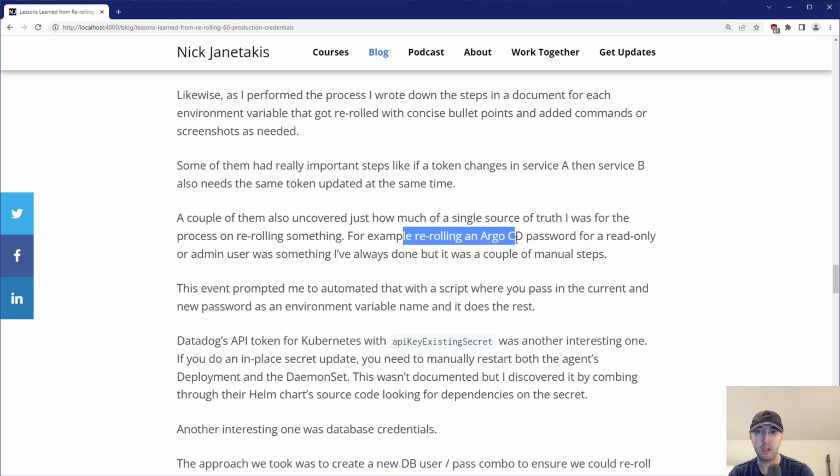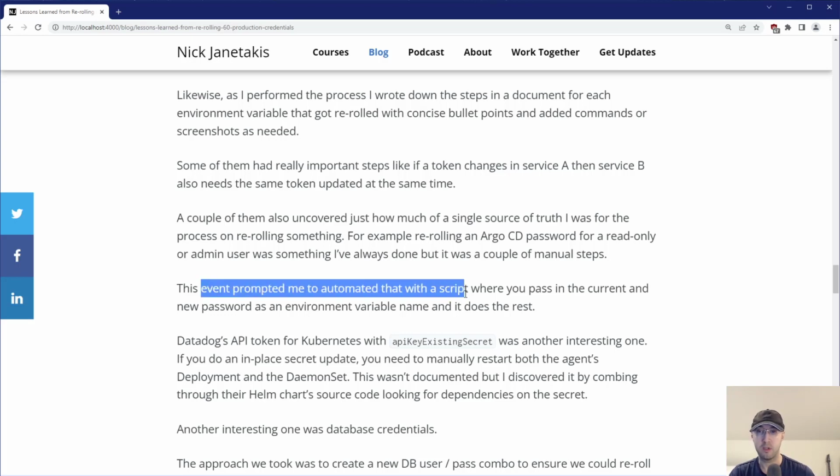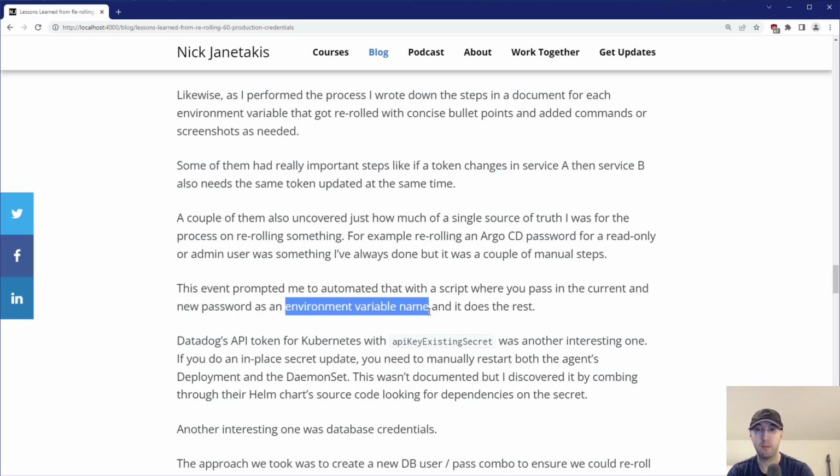For example, re-rolling an Argo CD password for the read-only or admin user. That's something I've only done once, when I set up the account initially, but it was a couple of little manual steps. So in cases like that, I just spent 10 minutes or so, not even, to automate that process with a script. So now I can just pass in the current password and the new password as an environment variable name, and it does the rest. And then shell history is purged if needed. In this case, we were dealing with environment variables, so it wasn't literally in my shell history.